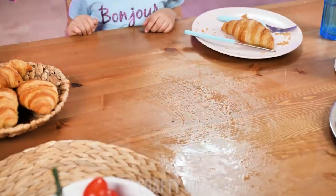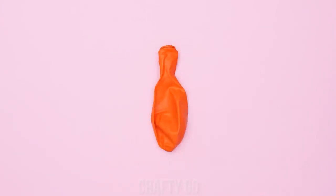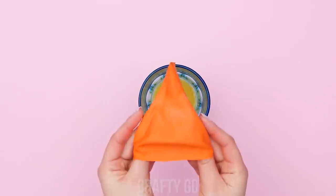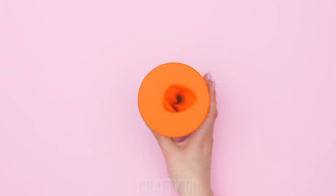How to make it fall-proof? Give me a minute. Cut the bottom and top of a balloon. Stretch it on top of the glass. Done!